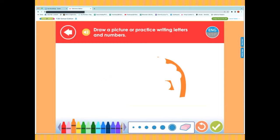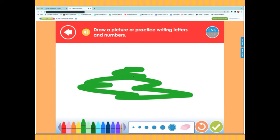And again, as a toddler, you can hold them on your lap and you can let them take their finger to the screen and have fun scribbling. Children love to do this.